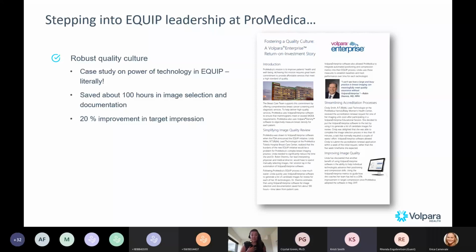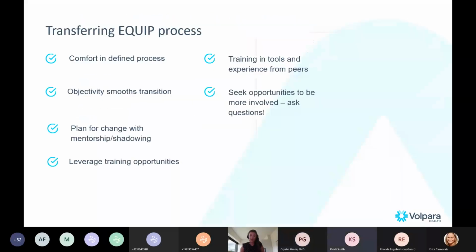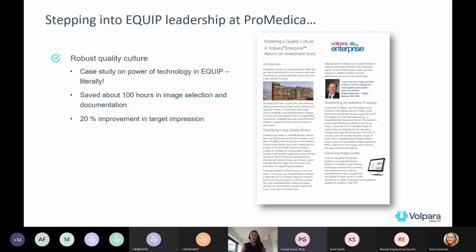Yeah, I think that's very common. As technologists, if we're not in that role, we don't always know the depth and breadth of work that is done by the QA or lead tech who takes on equip. As you said, you were just given what you had to know from your technologist perspective. So, how did you feel about taking on a leadership role, moving into equip?